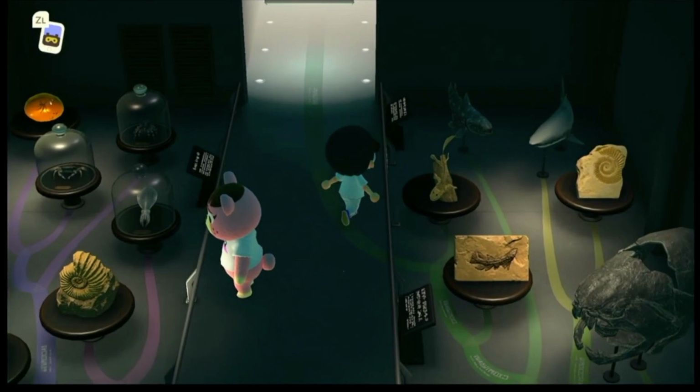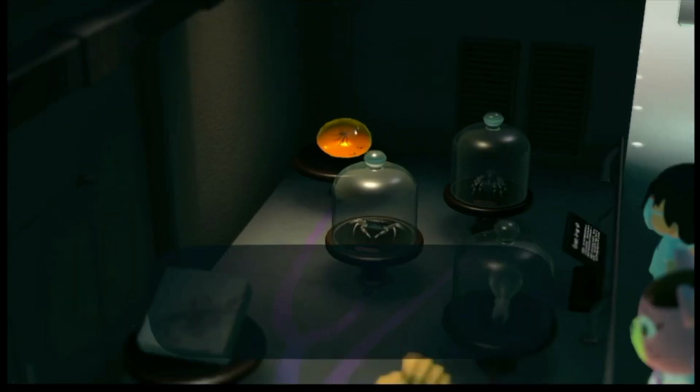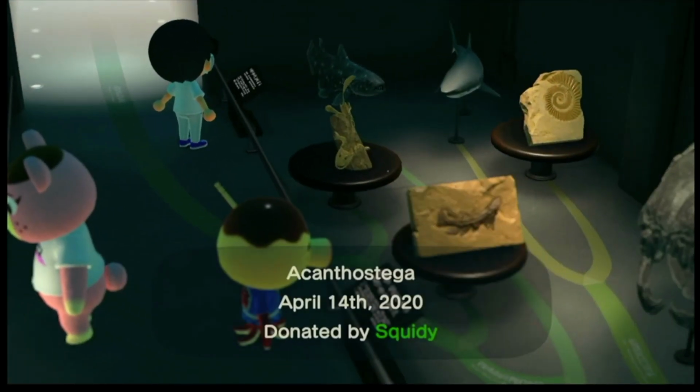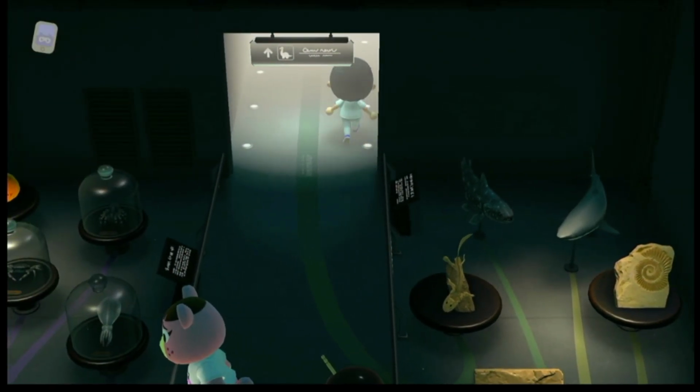Guys, if you are very interested in seeing all these names, feel free to pause or slow down the video so you can read all of these, especially in the art area, because they have very long explanations. Let's head on over to the bigger complete fossils.